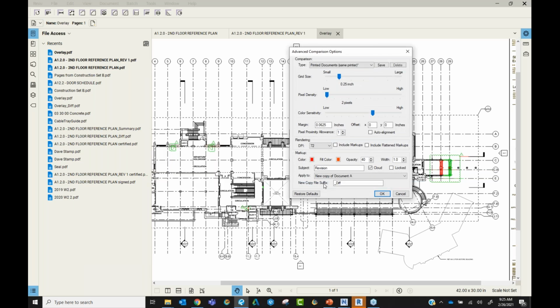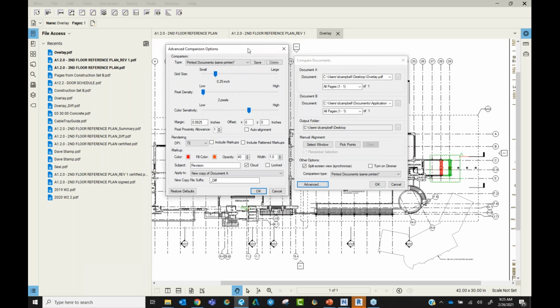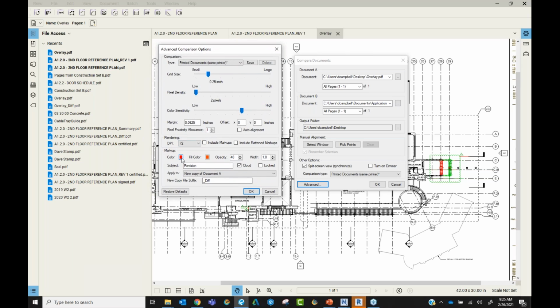Now, another tip that I want to give you all is under these advanced options in your compare documents. If you scroll down to the bottom of those advanced comparison options, you'll see your markup color, your markup fill color. Like I said, it's going to put a cloud around these differences that it notices. You're also going to get a subject, right? So what do you want to track this as when it goes into the markups list? Is it a revision? Is it a difference? Whatever it is, that's what you can go ahead and track it as.